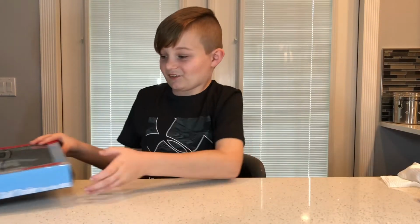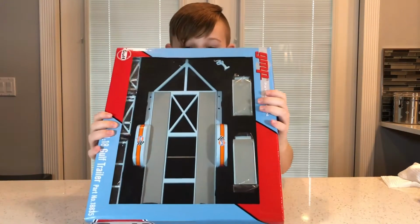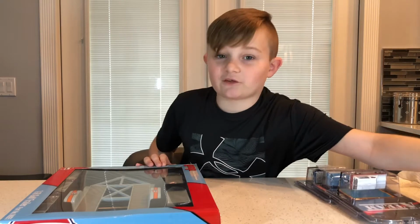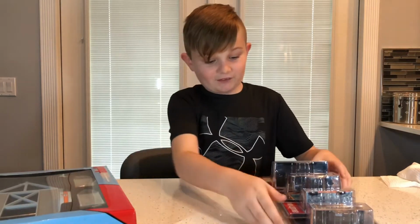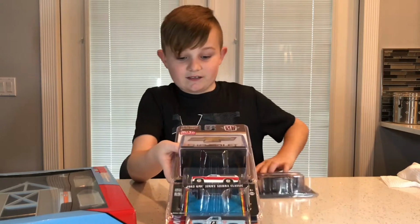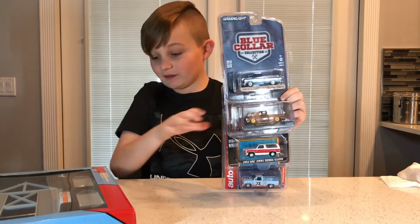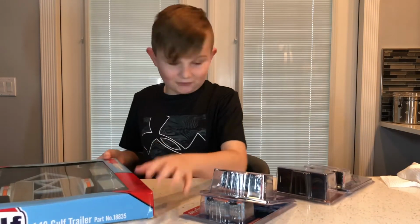Next we have a golf trailer that we picked up for some of our 1/18 cars, and I don't have a whole lot of golf stuff, so we might end up painting it or making it look weathered in the future. And we also got a few cars for our friend, which includes a weathered golf truck. That's really cool because we might want to weather it in the future. And hopefully we can make some cool paint job with it and put some cool cars on it.